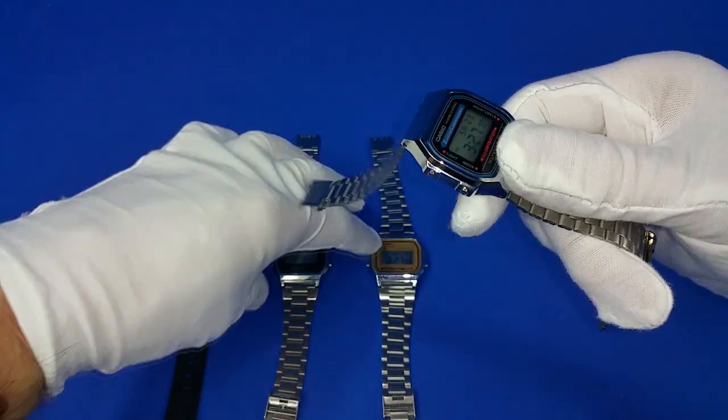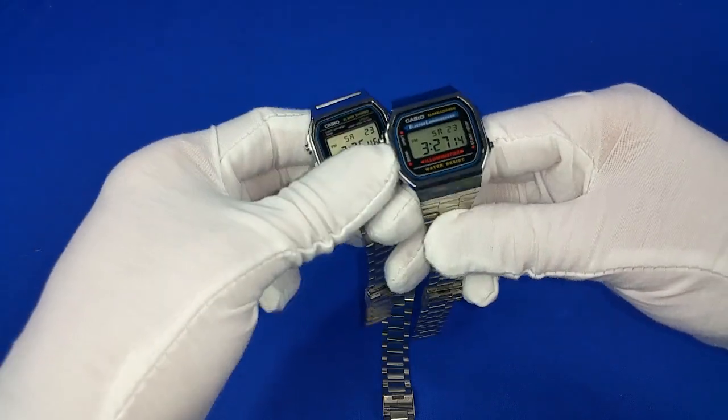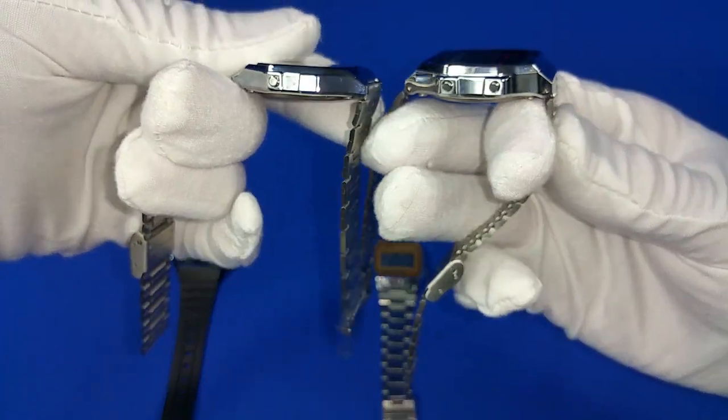I don't know if it's because it's a little bigger, and I've just gotten used to how slim the other ones are. You can see it's a little thicker.